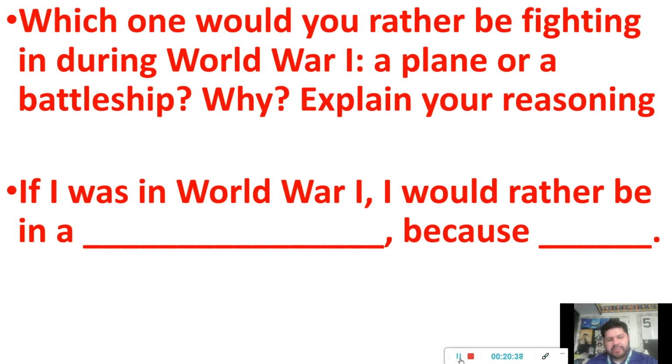Make sure your name is on your packet, and when you come into class, be sure you turn it into the basket, black basket by the door. Again, do not hand it to me. Do not put it on my desk because it will get lost.